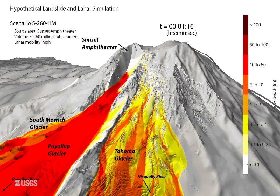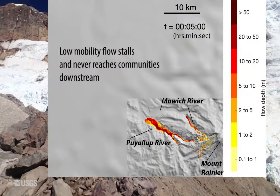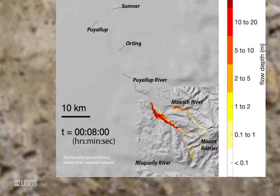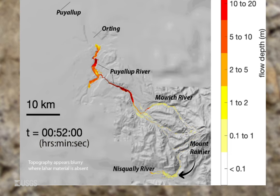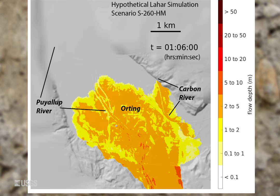If the material is dense, hard rock, the landslide stabilizes before flowing very far. This is the low mobility scenario, and it never reaches communities downstream. But if the rock is weak and has a lot of clay, the landslide will transform into a highly mobile, swift-moving lahar. Part of the lahar flows south and enters the Nisqually River Valley, but most of it moves into the Puyallup River drainage. The lahar reaches the town of Orting in about 50 minutes.